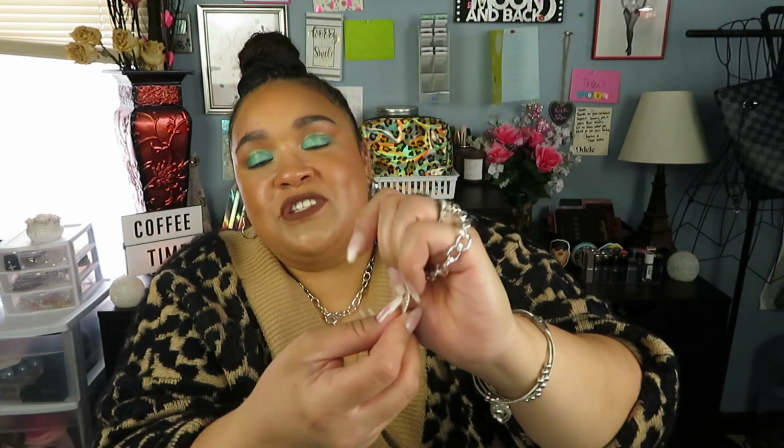I also got this toggle bracelet to go with the necklace that I'm wearing today. It has the same little rhinestones on it as this heart toggle necklace. It just keeps turning around. Hold on, you guys, I got you. There we go.